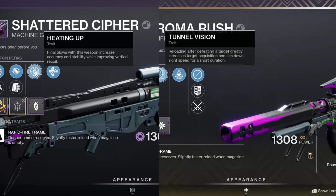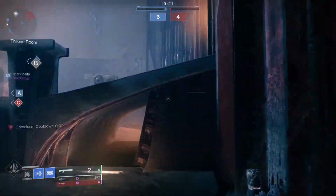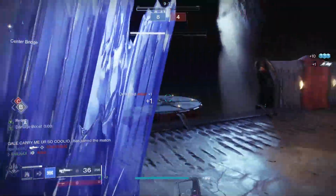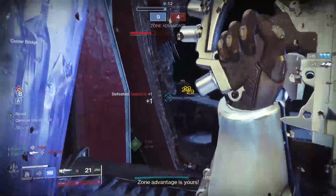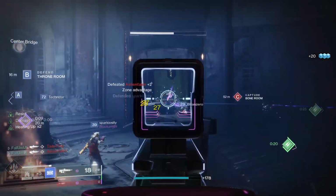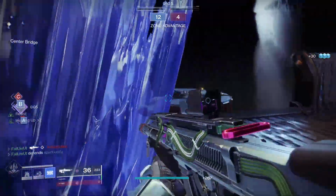Now that we know what both of these weapon perks do exactly, what do I think of them both overall? On one hand, I love them. While they may not be flashy, any weapon perk that can improve the performance of your weapon, that's fairly huge. Accuracy and aim assist are two things that you can really never have enough of. Your ability to land shots on a target is always going to benefit you in PvP. I wouldn't really care about tunnel vision or heating up on any PvE weapon because it ain't too often that you're gonna get your ankles broken by a hive thrall.